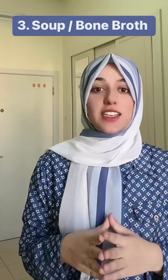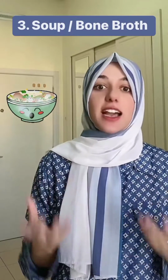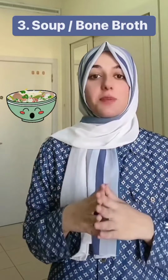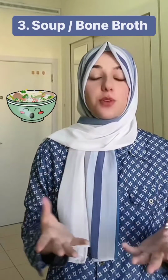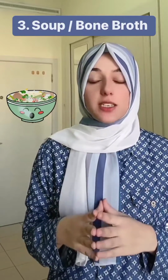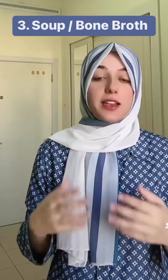Next is poultry. When you are sick and you go for a chicken soup, there is actually a scientific reason why it makes you feel better. Soup may help ease the congestion, which temporarily improves the symptoms of a cold. Also, it is an excellent source of protein, fluids and electrolytes, which are necessary for recovery and hydration.